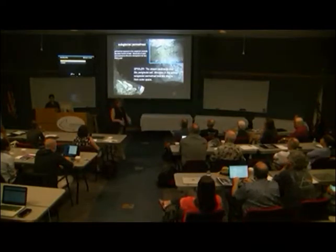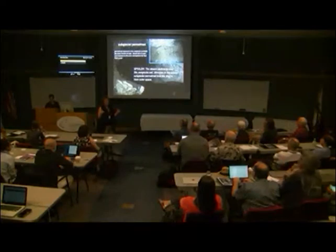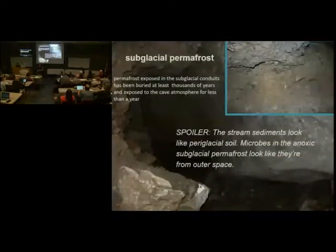Okay, this is not published yet, but the spoiler is that when you look in the stream sediments, the sediments that the water is quickly carrying through these subglacial systems, you get organisms that look like soil from the surface. And if you look instead at the frozen till that's been underneath the glacier for thousands of years, you get organisms that you don't expect, organisms that we've never met. And so they may have unique mechanisms for surviving in these conditions of low energy flux.